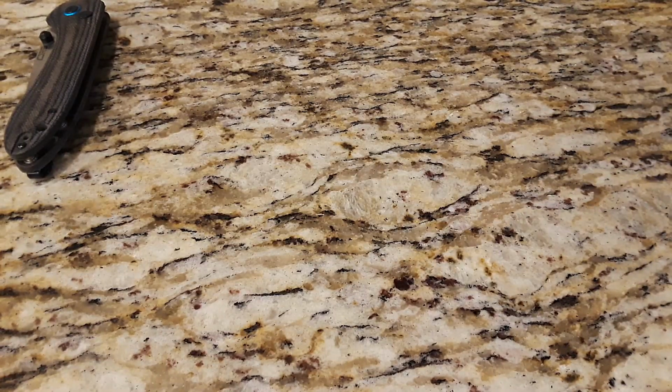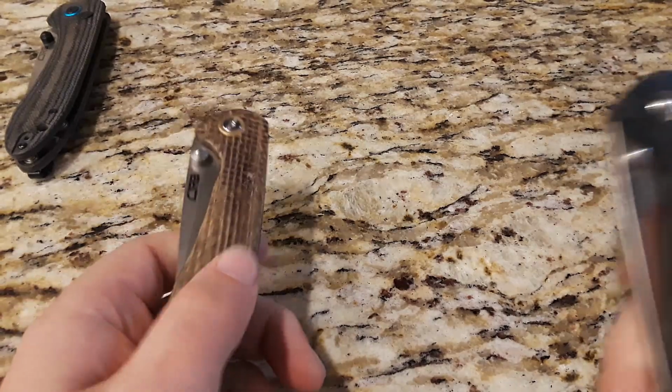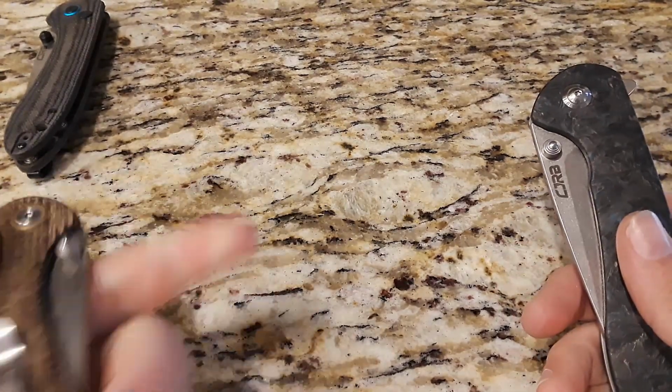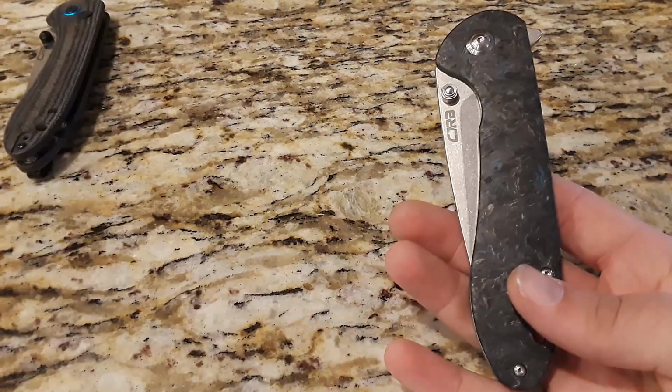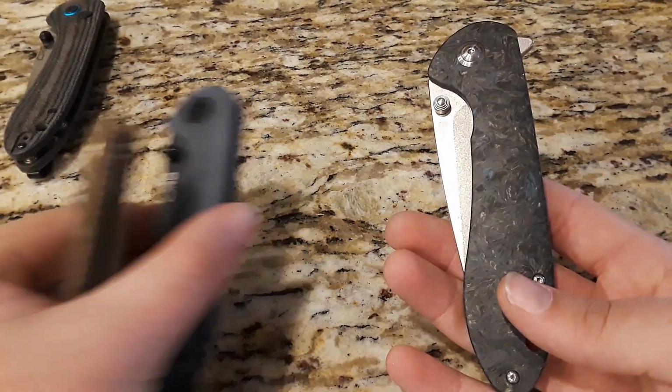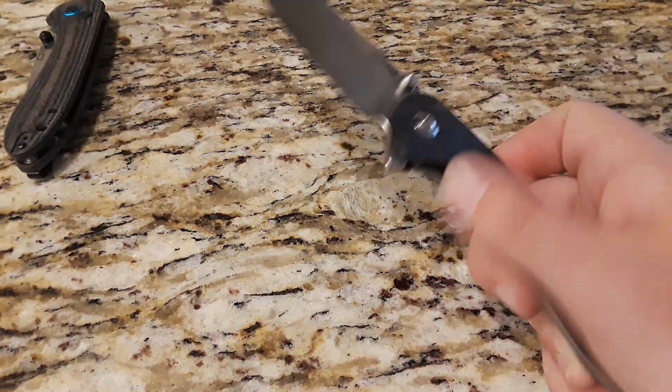Next up, this is tough. This is tough. Between a mini and an XL, and actually, might even be. You know what? We're going to go with this one.